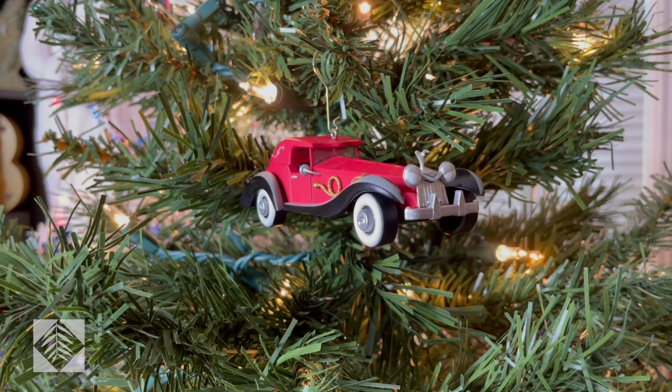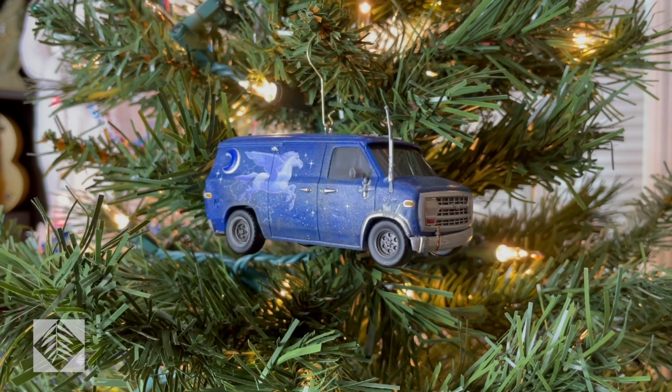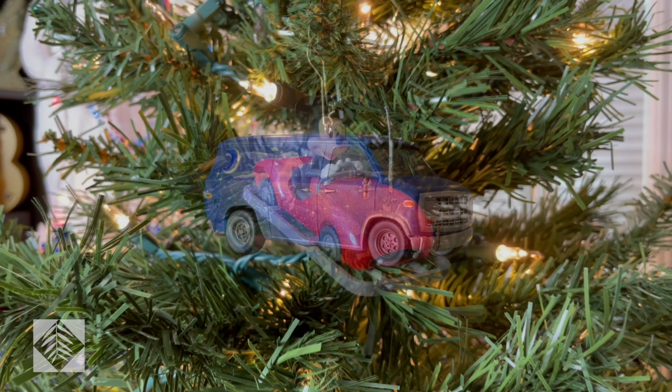First 3 I'm going to show you are vehicles, this one being the car driven by Cruella de Vil, known from 101 Dalmatians. Guinevere was driven by the heroes of the Disney Pixar film Onward. I will always remember this as the first movie I watched when I was in shutdown mode back at the beginning of the pandemic. Kind of sad to think about that, but it's ingrained in my head.